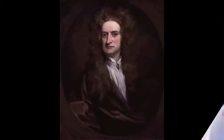Back in 1665, Sir Isaac Newton, in his famous prism experiment, let the beam of white light go through a prism. The result was a jaw-dropping multicolored band of light, just like a rainbow, now scientifically labeled as a color spectrum.